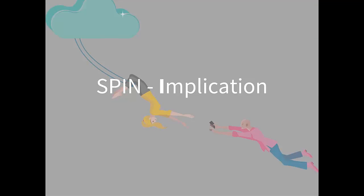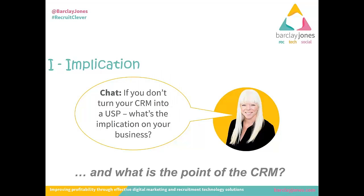Okay, implications. What are the implications of these problems? Thanks, Wayne. So from a SPIN perspective, if you're selling, at this stage you're going to get the client to admit, what are the implications if they carry on like this? What does this mean to their pipeline? What does this mean to their staff retention? So for implication, tell me what you think the implications are if you don't turn your CRM into a USP. What's going to happen to the future of your business? What do you think is likely to happen?